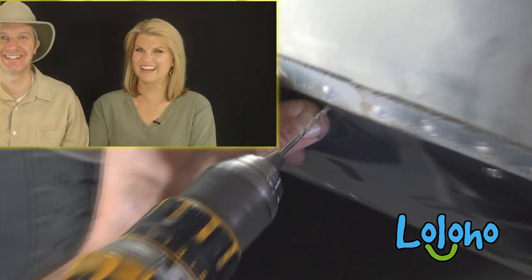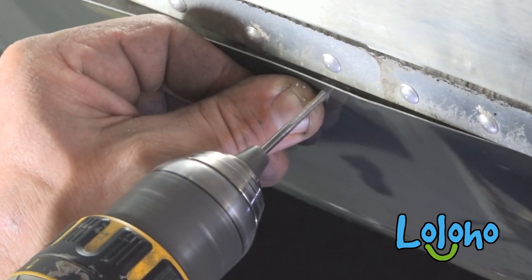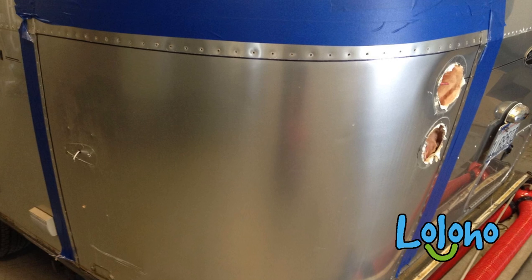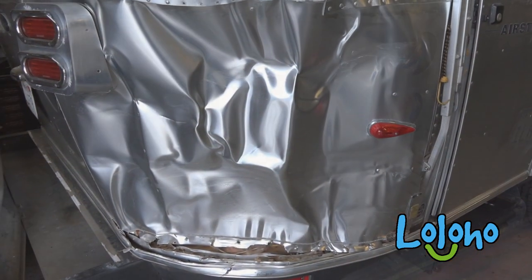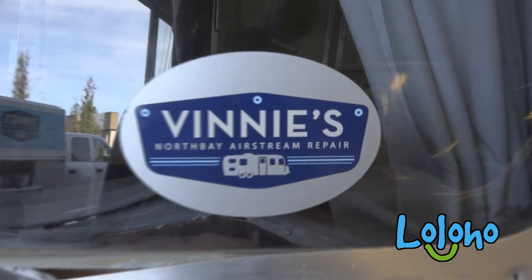Yeah, it was. So Vinny fixed all that up, and that's again an example of the type of thing he can do. He can even do the full aluminum panel repair, which is much more involved. And we actually saw some repairs that he had done, and some that he was about to do. He's definitely qualified to do it and does an excellent job.